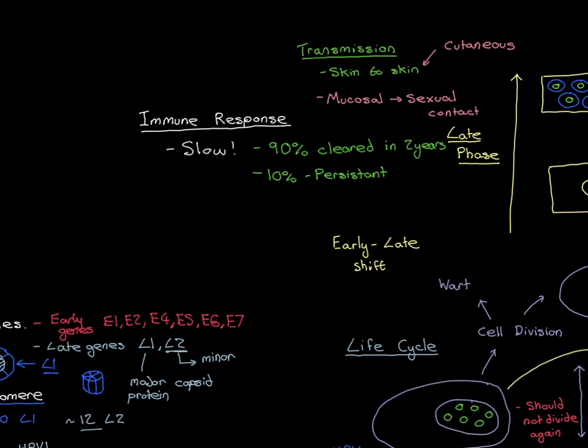What I do want to say is that it doesn't involve antibodies, so no antibodies. The immune response does not produce antibodies against the HPV virus particles, and the absolutely key thing to put here is you get no future protection. Normally when you have an immune response, it protects you from ever getting that infection ever again. With the immune response to human papillomaviruses, that is not the case.